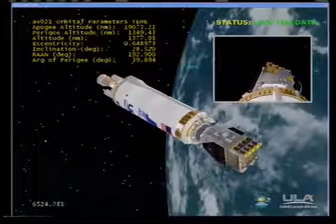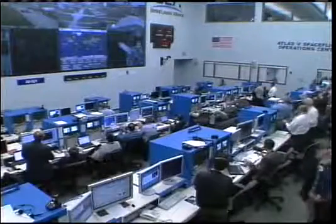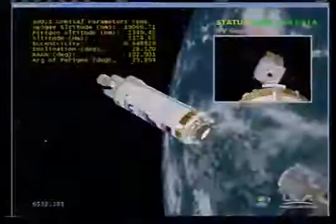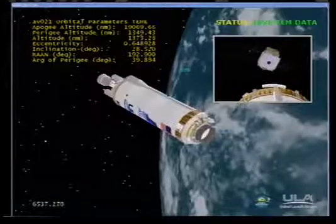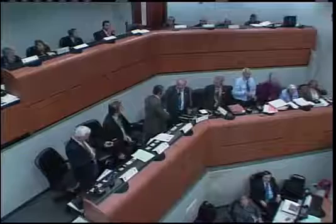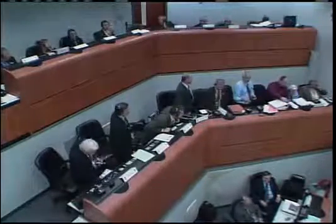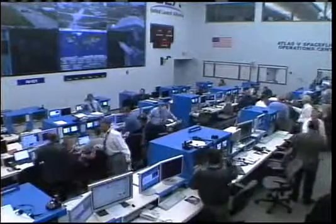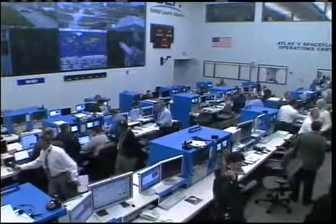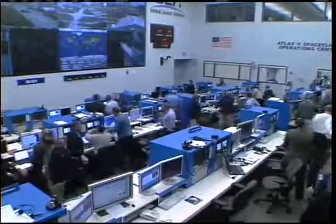We have indications that the SDO spacecraft has separated from the Centaur stage of the Atlas V. And momentarily, the solar arrays should deploy. We'll get confirmation of that when we talk with Omar Baez, our NASA launch director, today. And then we'll begin to monitor the spacecraft's state of health through the SDO White Sands ground station.